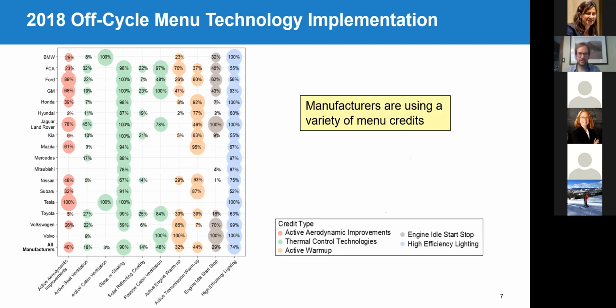Just for a little bit more information about the menu credits, this is an interesting graph that we put together last year, looking at manufacturers and what menu credits they're claiming. So again, you see a little bit more detailed list of what's available down at the bottom and then how manufacturers are using it. So you can see almost everybody is using off-cycle credits to some degree, at least the menu credits, although with varying amounts for what technology they're using and what's appropriate for the vehicles that they make.